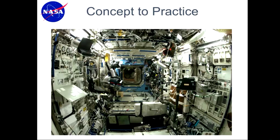So you can imagine looking at the complexity. I think this is a laboratory module that we're looking at here. You can imagine what the maintenance requirements are for this type of system, and we can very quickly come to a situation where maintenance becomes our primary operation in space.